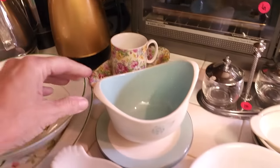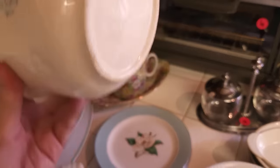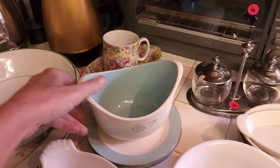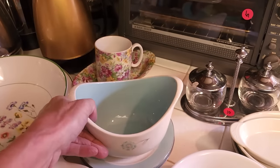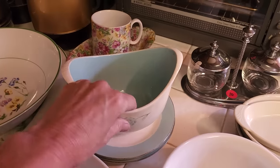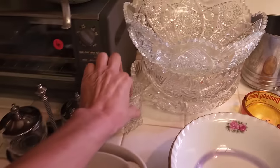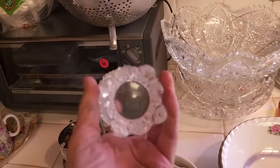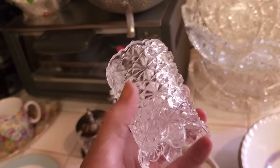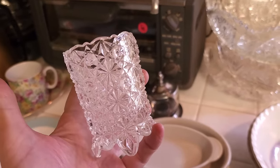Also not priced. Oh, Taylor Smith Taylor. Boutonniere pattern. One of my favorites. Absolutely one of my favorites. You know what? Do I want to use one of these for one of my project pieces? I feel like I do. For $2, I'm picking that up. Forget it. If it's not marked, then it's $2. So that is a sweet little daisy and button toothpick holder for $2 as well.